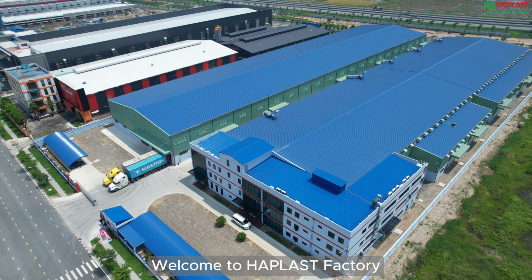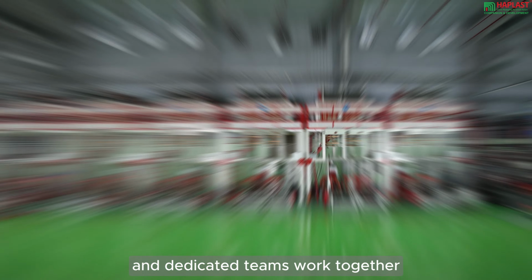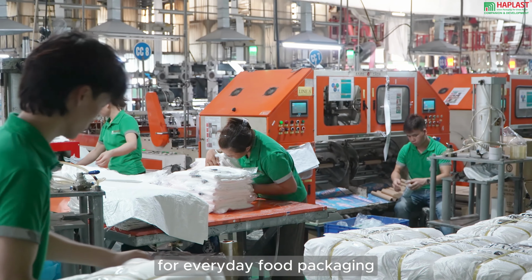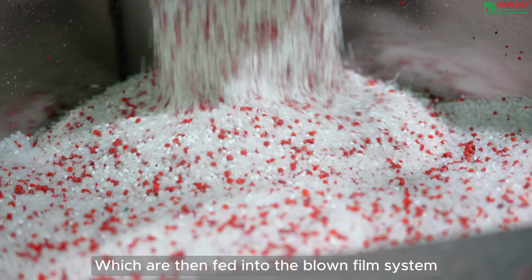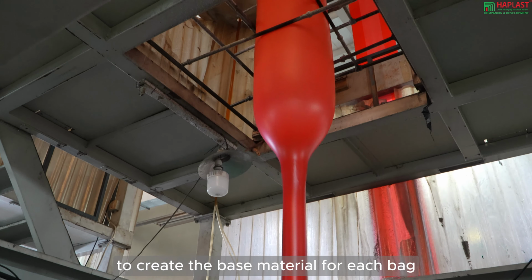Welcome to HAPLAST's factory, where advanced production lines and dedicated teams work together to turn raw materials into reliable produce bags for everyday food packaging. The process begins with carefully blended resin pellets, which are then fed into the blown film system, where a continuous bubble of film is formed to create the base material for each bag.